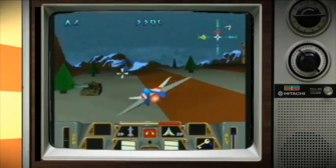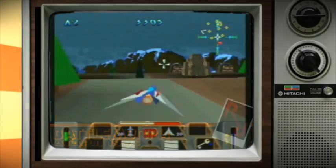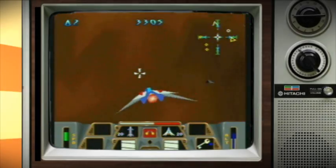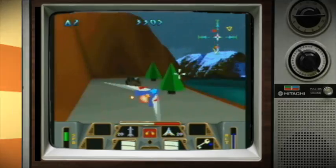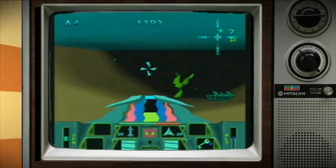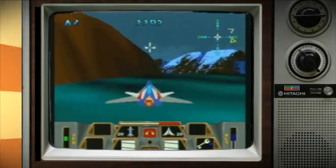Right, so this is Battlemorph. This is the sequel to Cybermorph, which we looked at last week on the Jaguar, and what's changed? Well, as you can see, the graphics have stepped up enormously. This is vastly better. This is what I wanted Cybermorph to be. Controls are a lot better, and yep, you can now take your War Griffin underwater, and the underwater environment is really cool. You've got this flapping seaweed and stuff like that.